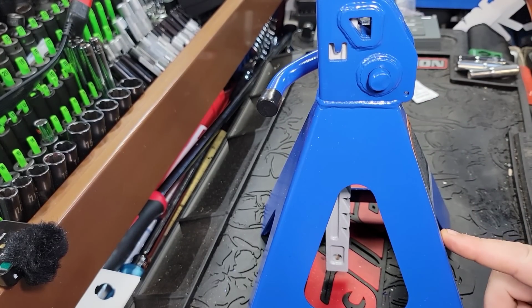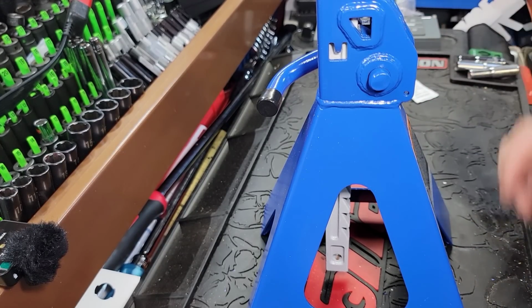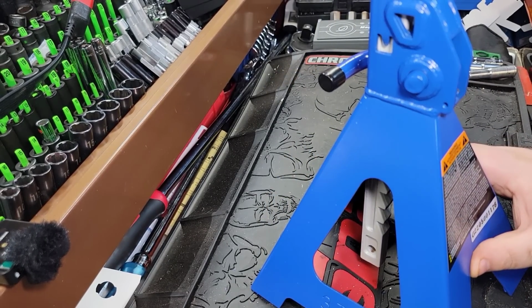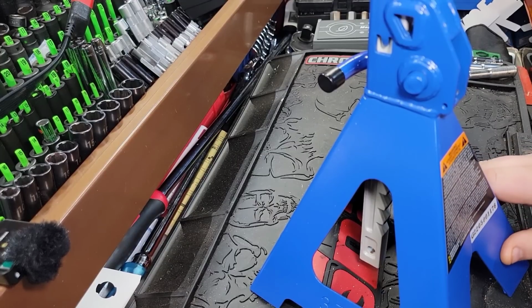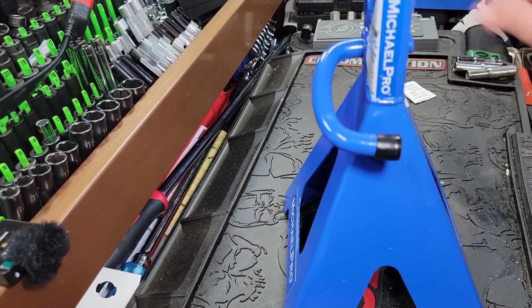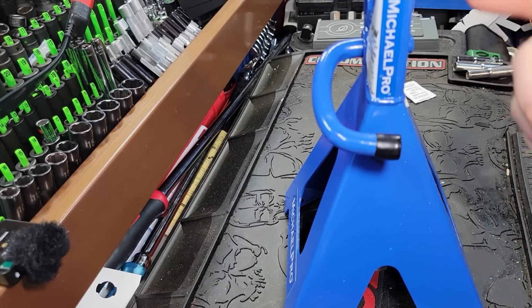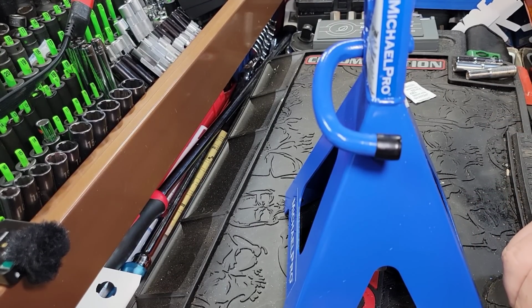Some guys like the 3-tonners. Some guys like the 6-tonners, obviously. They want different applications for different vehicles you work on. So definitely, these are a quality jack stand too, made out of Taiwan, not China. But that's not all we got. We got some really cool stuff. So let's look at some other stuff we got.